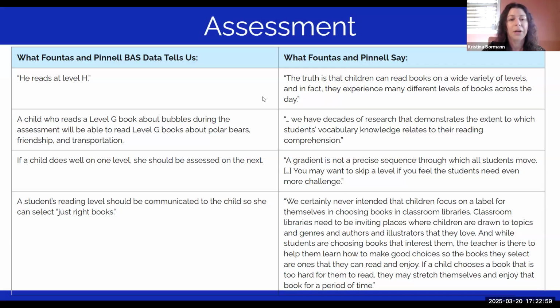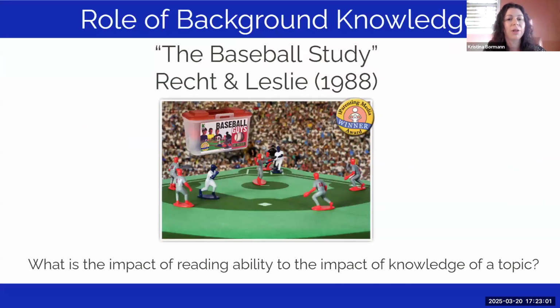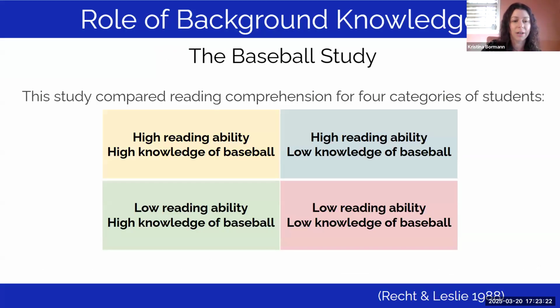All right. So we're going to continue to look at why reading levels are inaccurate by looking at the role that background knowledge actually plays through this baseball study. So this study from 1988 came from Recht and Leslie, and they set out to compare reading comprehension of 4 different groups of 7th and 8th grade students. So here are the categories that they broke their students into.